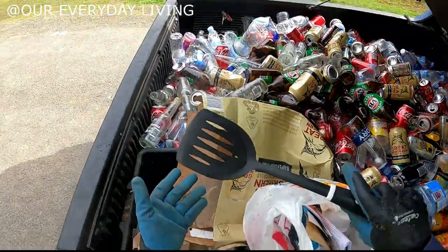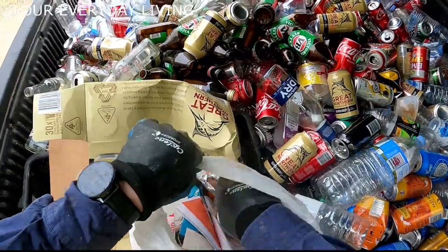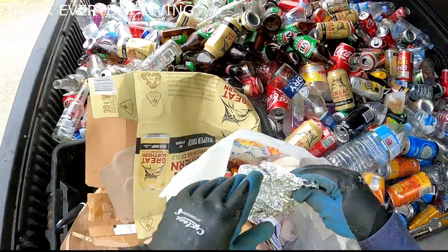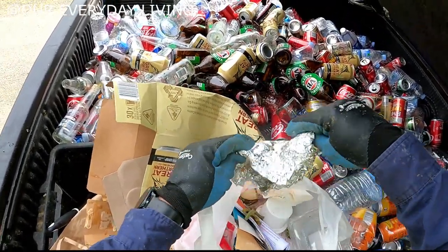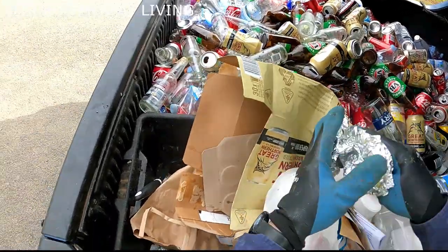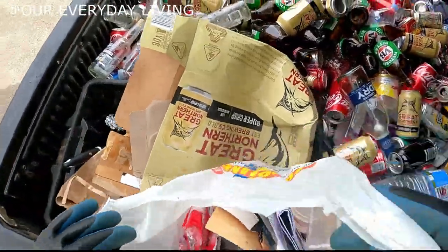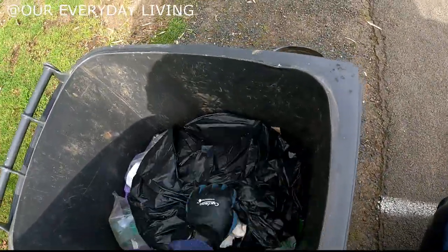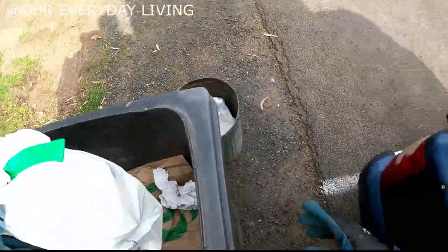Egg flip. I've got the eggs in the front. Nah. Get rid of that. Take the alfoil. Empty that out in a minute. It's only paper. Good old paper.